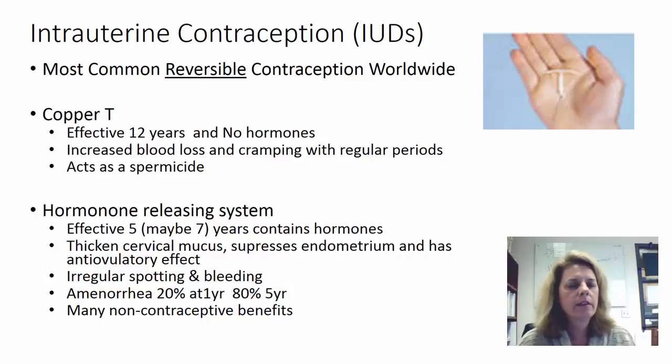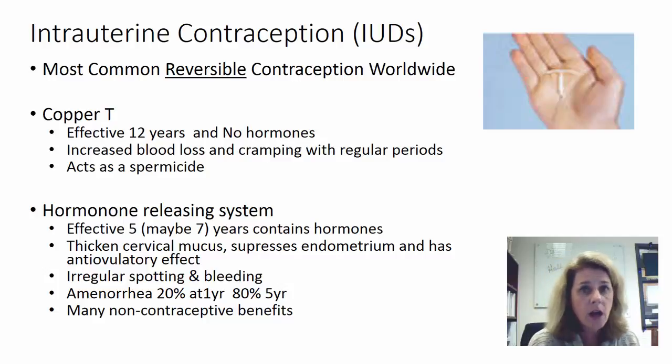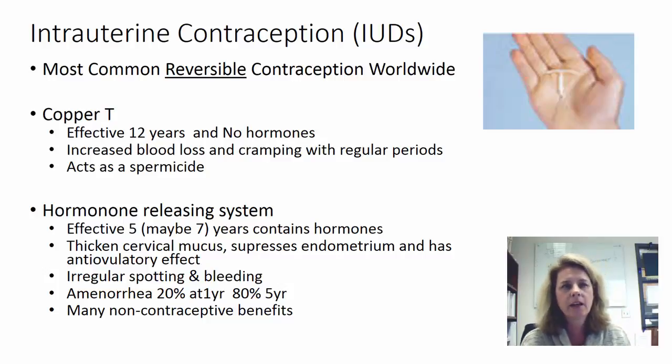IUDs are probably the most common reversible contraceptive that people use worldwide. It's something you put inside the uterus, a physician does this, and it stays there for many years, it could be several years. There's one called the copper T, which is actually a piece of copper, and there are no hormones involved with this particular one, it's just the copper. The copper acts like a spermicide and keeps the uterus irritated so that you don't get implantation. It can cause cramping, so some people don't like it.